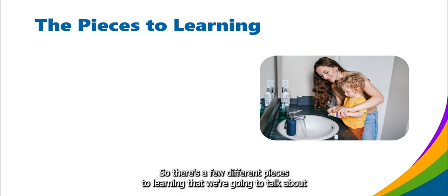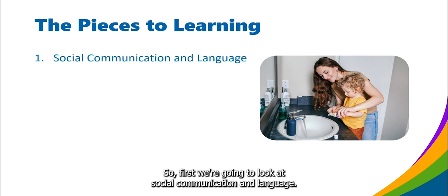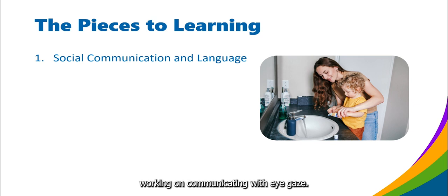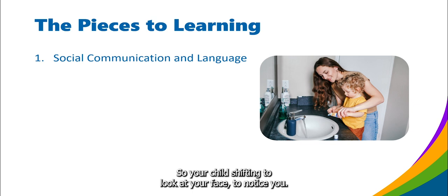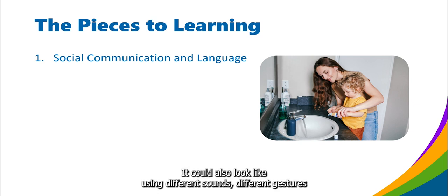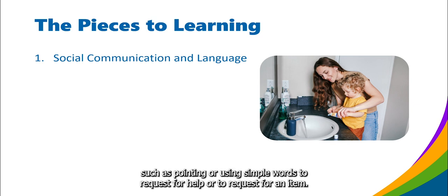So there's a few different pieces to learning that we're going to talk about when we are really building these social interaction and play components. So first, we're going to look at social communication and language. Social communication and language can look like working on communicating with eye gaze. So your child shifting to look at your face to notice you, shifting to orient their body when you call their name. It can also look like using different sounds, different gestures such as pointing, or using simple words to request help or to request an item.